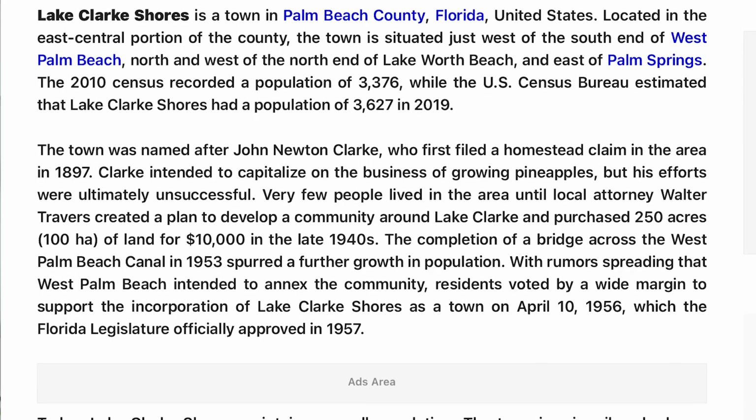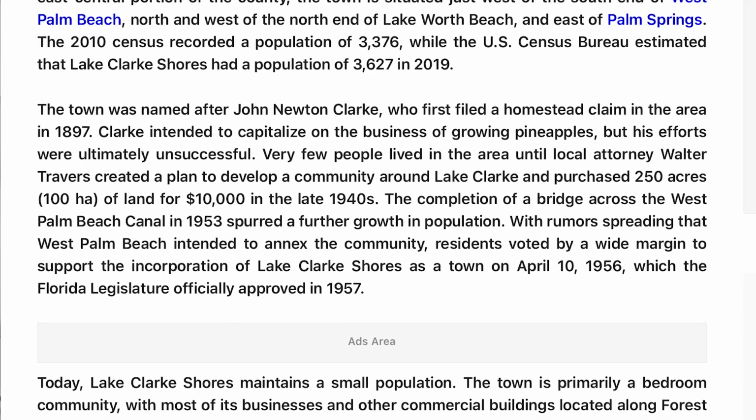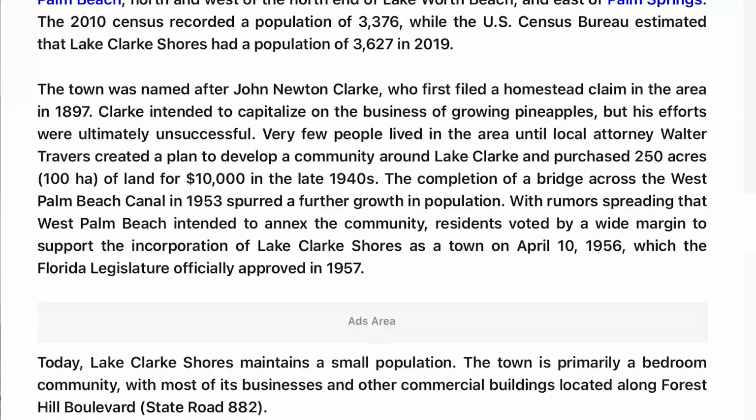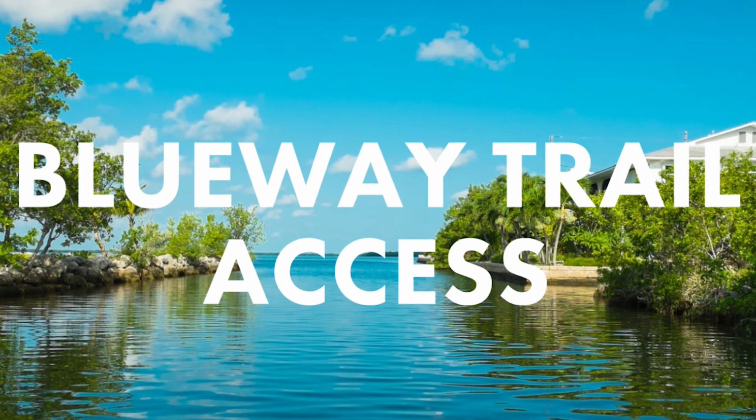So before we get into what the neighborhoods look like and the homes, what's available there, I want to just talk a little bit about the municipality and just a little color commentary. Lake Clarke was actually named after a guy named John Clarke back in the early 1900s, when there was not much around here at all. And there was a lot of pineapple farming going on to the east of here, like in the Prospect Park area. And so this was on the western border of John Clarke's pineapple farm, which he named after himself, Lake Clarke.